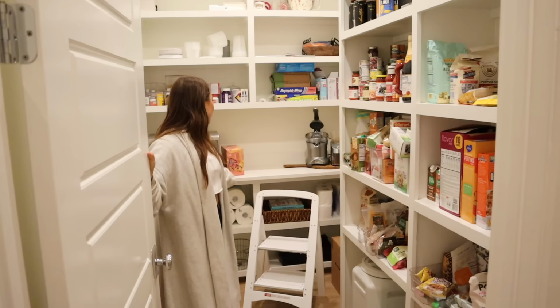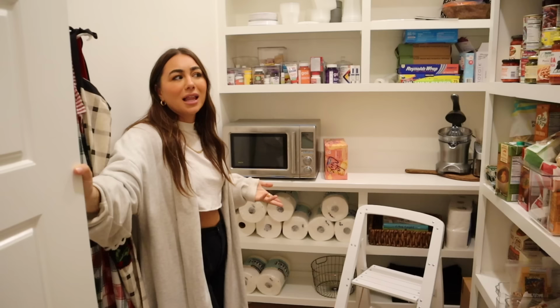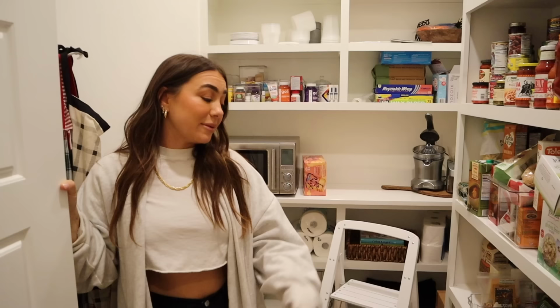And our odd fact about our house is that our microwave is actually in our pantry, because they don't have a microwave built out there, but it hasn't been annoying. We don't use it very often. No. And when we do, you just come in the pantry. Yeah, it's been fine. So anyways, that's our pantry. It needs a little tidy up, but that's the reality.